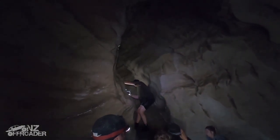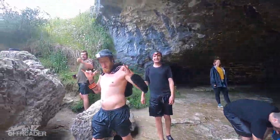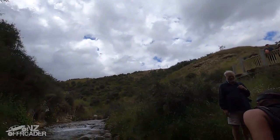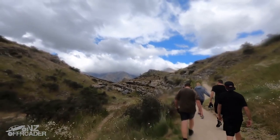Here we are exiting the caves. The best way to find these is searching in Cave Stream Scenic Reserve in Castle Hill on Google. What an amazing trip. About 600 meters long, the cave system. Yeah, took us about 40 minutes. I recommend 3 mates and some good head torches and you'll see yourself right. Massive thanks to Brent for taking us out to this wicked experience.